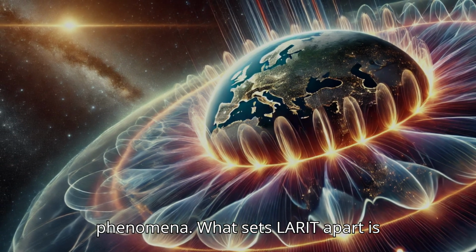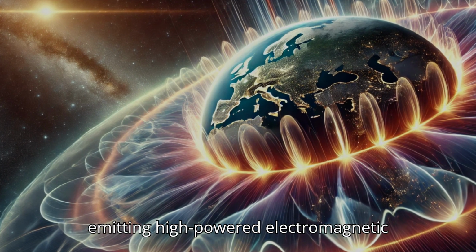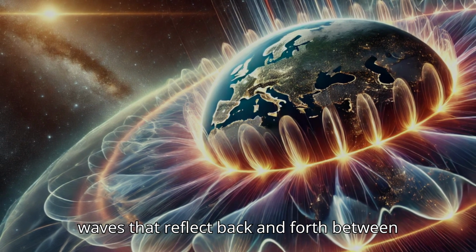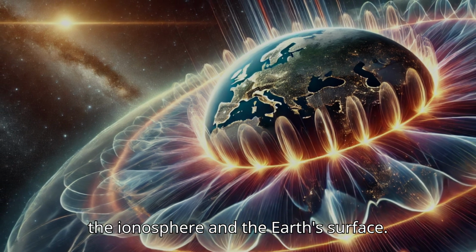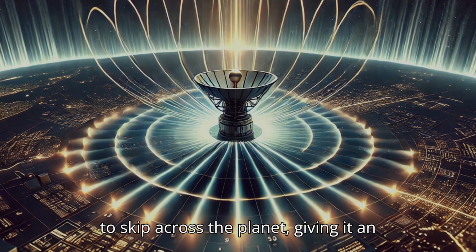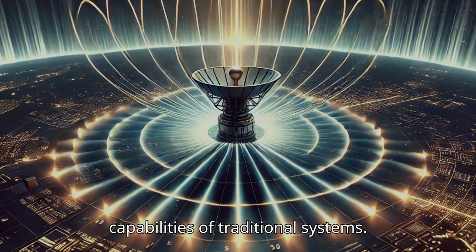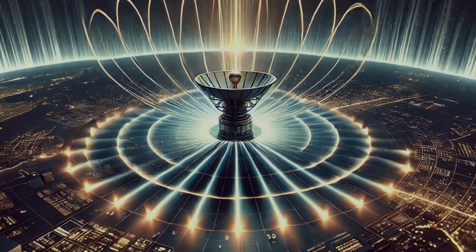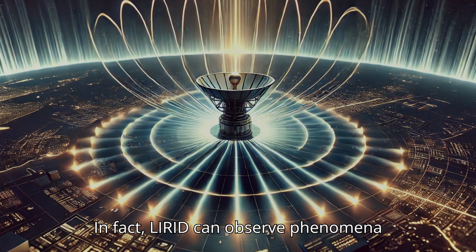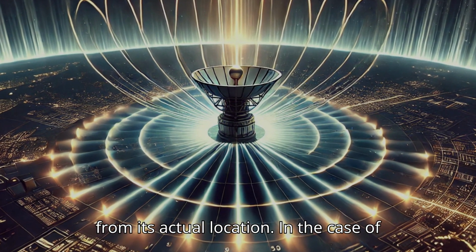What sets LARID apart is its ability to bypass this constraint by emitting high-powered electromagnetic waves that reflect back and forth between the ionosphere and the Earth's surface. This reflection process allows the radar to skip across the planet, giving it an extended reach that goes far beyond the capabilities of traditional systems. In fact, LARID can observe phenomena occurring thousands of kilometers away from its actual location.